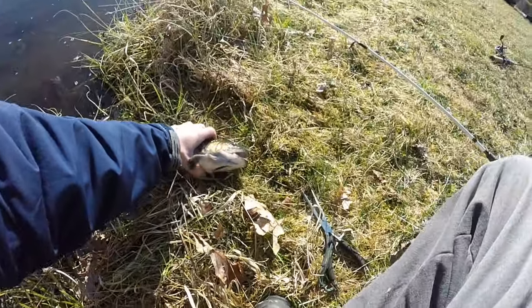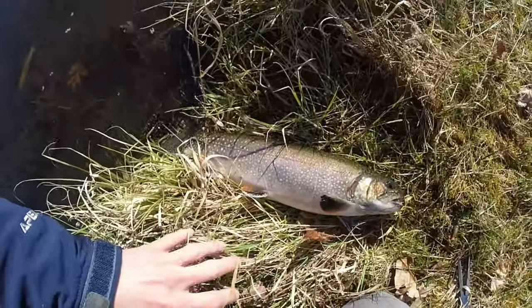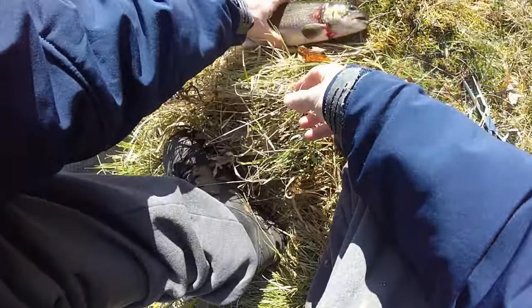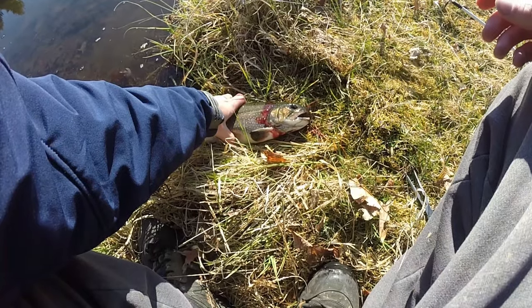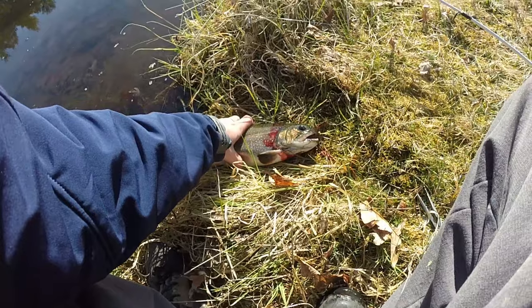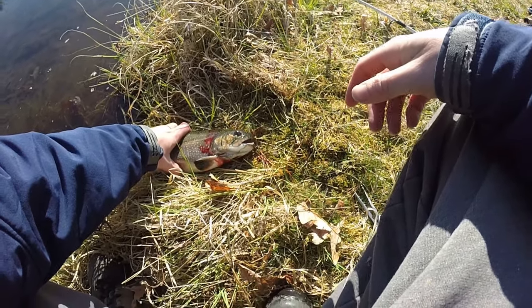Oh. Another beautiful fish. Oh no. She's bleeding a little bit. Oh, she's bleeding. Oh yeah. She ain't gonna make it. She's not gonna make it? Yeah. I think I got her in the gills. Dinner. You want it? Yeah, I'll take her. All right.